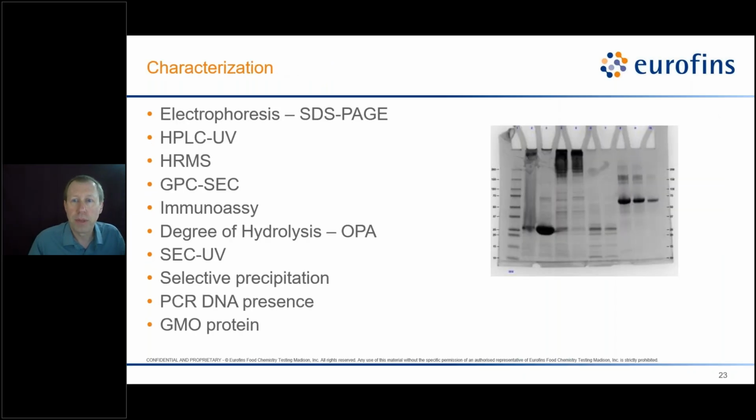I'm going to finish with a brief overview of other protein characterizations. Some of these techniques are available in the Madison lab, but others are part of our wider network. SDS-PAGE or electrophoresis can be used for molecular weight separation or to separate common protein types, for example, casein or whey. HPLC UV methods are commonly used for peak area purity in relatively pure protein products or assay concentration when a standard material is available.